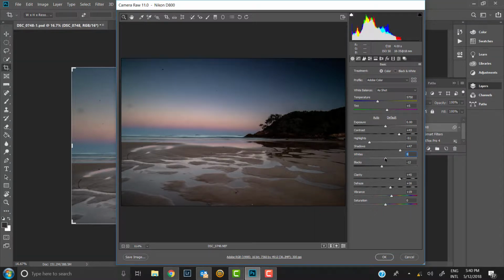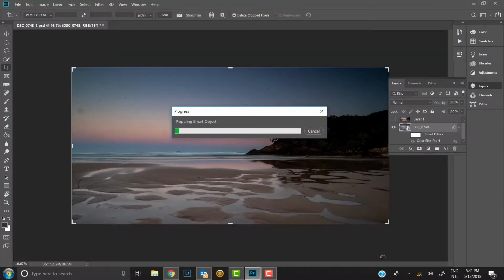Again, knock the whites down, although this is just personal taste, and this is what I've done with it. Obviously, knock the clarity up and done a bit of dehaze. Adjusted the vibrance, and I haven't added any saturation because we are going to do that in the Nik Collection. So we'll let that do its stuff.